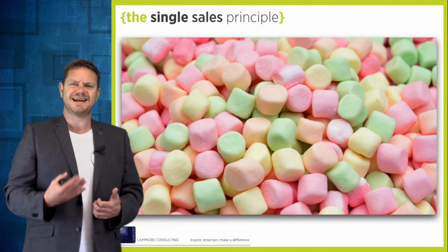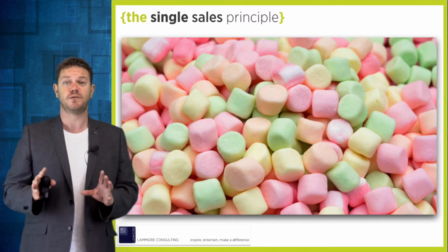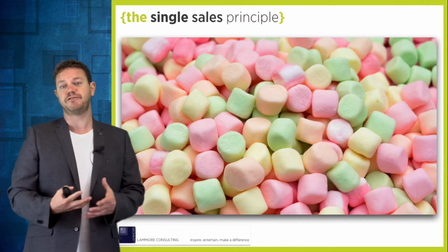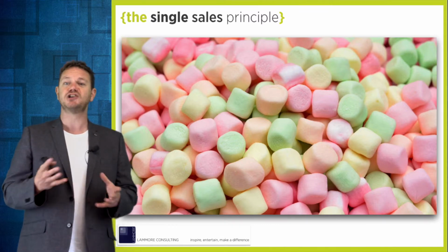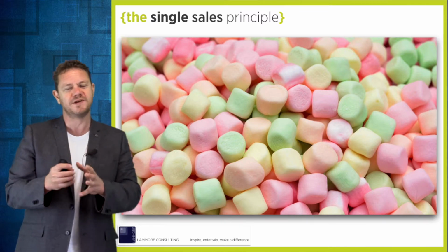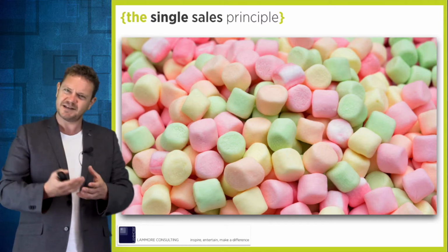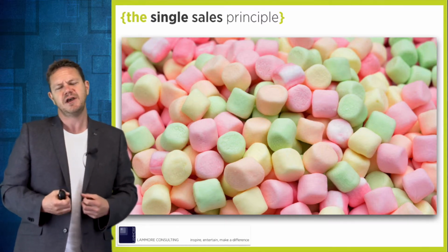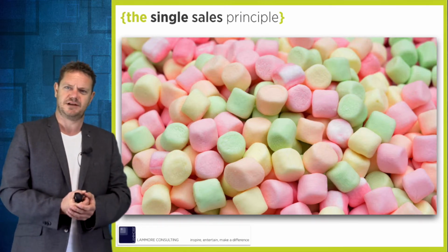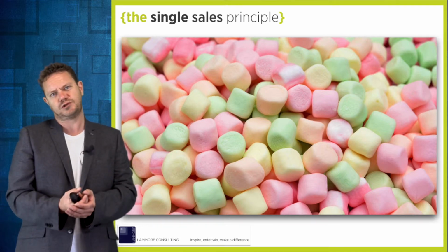One closing technique that is often used, and there's nothing wrong with this at all, but we need to be aware of when we're using it, is what we call either the soft close, or I like to call it the marshmallow close. It's where we get a bit squidgy and a bit soft and a bit warm and cuddly towards the end. And we're asking very gentle questions about, what does the customer think about this? How do you feel about this? What's your opinion? What are your thoughts?